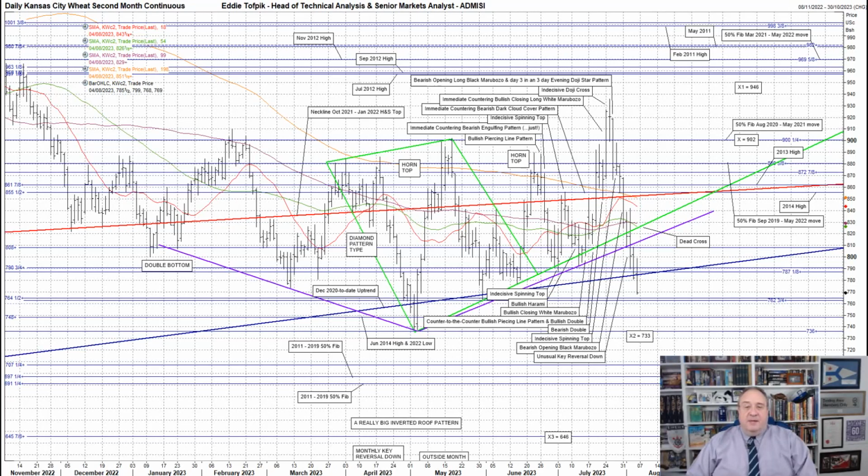They were the slowly dipping long moving average, currently at 851, the 50% Fibonacci line of the September 2019 to May 22 move at 881. This one had been especially effective, and obviously also at the 900 area, where we have the 50% Fibonacci line of the August 20 to May 21 move. These all work together in varying degrees to halt earlier rises, creating a horn top in mid-June, and then last week a 3-day bearish evening doji star pattern.